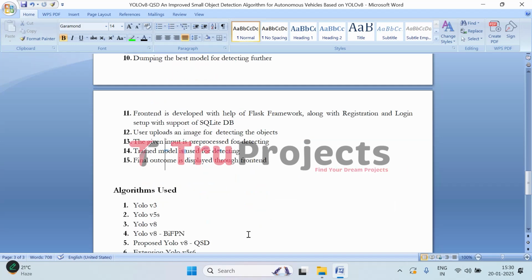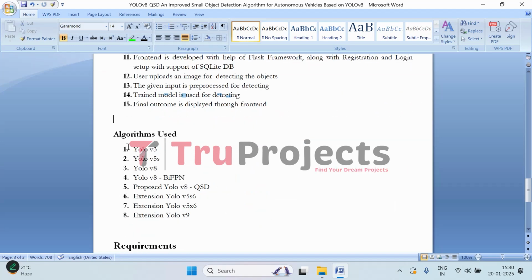Coming to the algorithms used. These are the various versions of YOLO used in this project to detect small objects. For comparison, we have used YOLO V3, YOLO V5, YOLO V8, YOLO V9, and YOLO with FPN. And this is the proposed model. Here are the extension models: YOLO V5S6, YOLO V5X6, and YOLO V9.